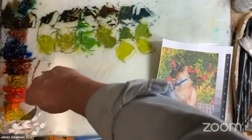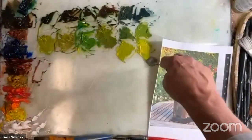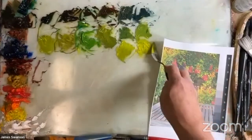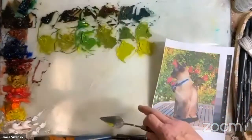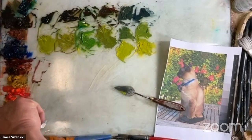That is the last of my cad yellow. I don't know why I didn't put out more, but I think that's going to be enough. If not, I'll put it out later. All right, the cad. Let's say that's basically everything here. You're probably going to need to put some cad yellow out for that cat.